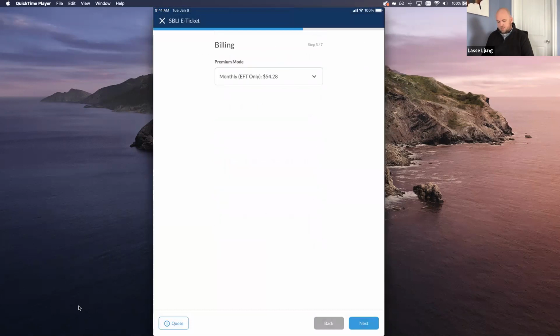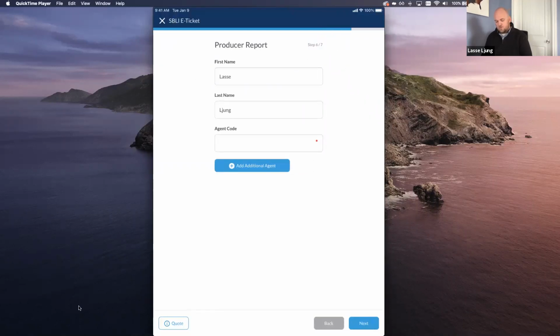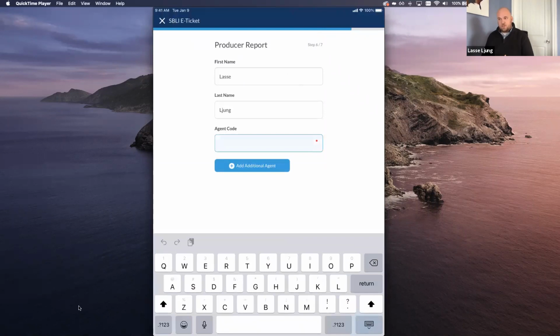Go next. Great. This screen's pretty easy. Just one option, one question. You're going to select just the monthly payment mode that they want. We're not gathering any payment information here in the app. We go next. Producer. We do need an agent code.